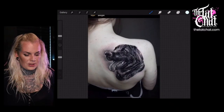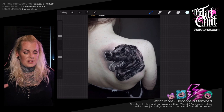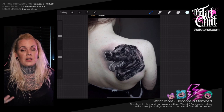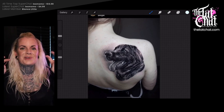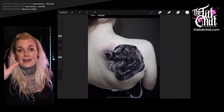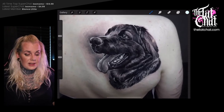Let's take a look at this one. A really, really cute, nice dog portrait. Okay, this photo does have some filter on it because you can see that we don't see a lot of saturation. A lot of tattoo artists do this. I do it all the time as well, because I don't want to show all the redness and scare the clients away, because sometimes people can get really red outside of the tattoo, you know? But if you just look at the portrait, you can see that it's really nice.